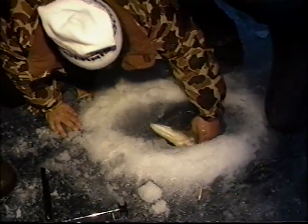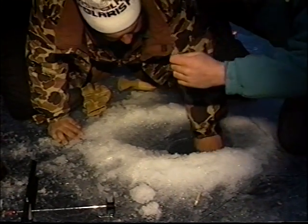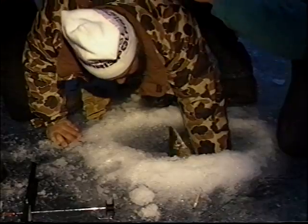Nice fat fish, John. Now, this is going to be a little bit older fish here, folks, and you're going to be able to see how fat these babies are. Get him up a little higher. There we go. Holy cow. That's a 28-incher. Well, good job, Johnny, good job.